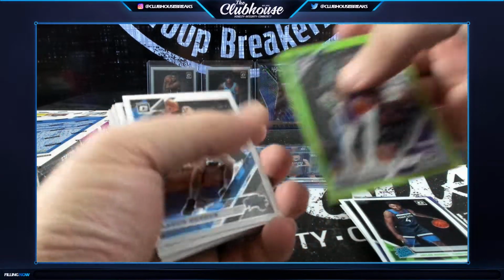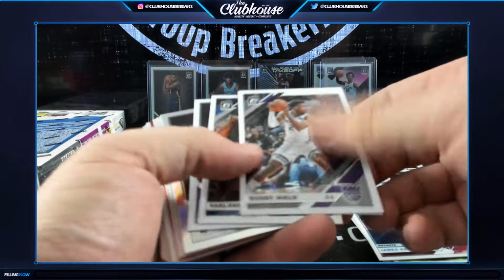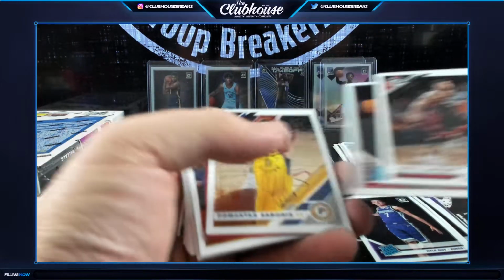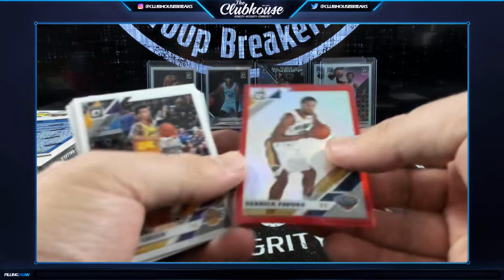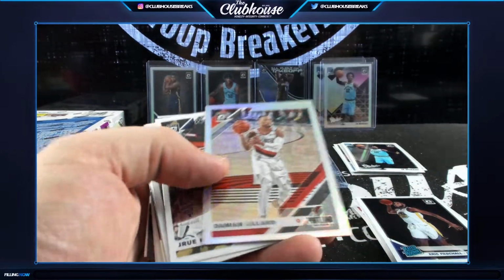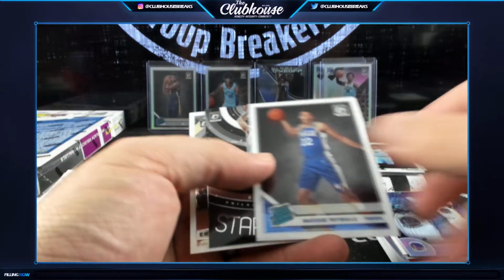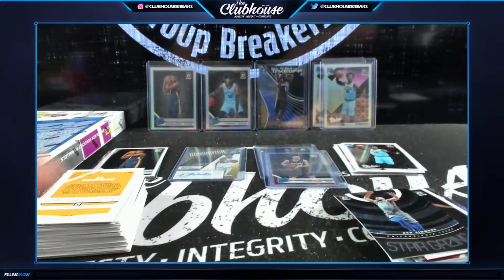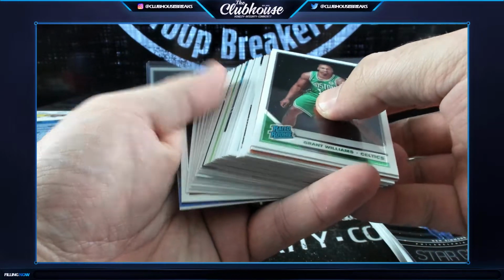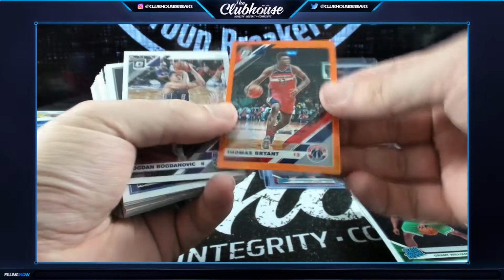Jaylen Nix. Marvin Bagley to 149 for the Sacramento Kings. Dumbaya. Harden. Kyle Guy. Nicolas Claxton for the Nets, hollow rated rookie. Kaseem Okpala. Derrick Favors for the Pelicans, numbered to 99 red. Eric Paschal. Lillard for Portland. Claxton rated rookie. D'Angelo Russell for the Golden State Warriors. Thybulle and Ben Simmons back to back. Blue. Grant Williams. Weird. Thomas Bryant for the Wizards.